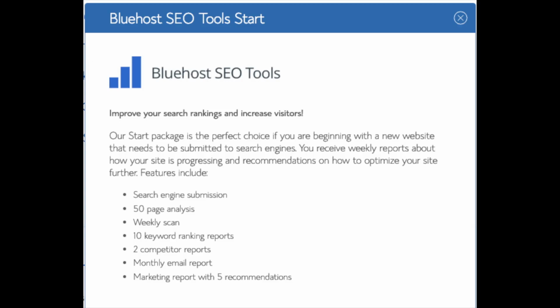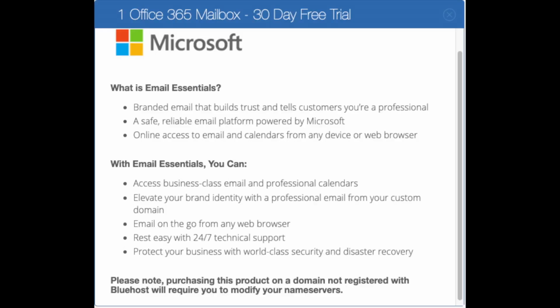Submitting your site to search engines you can do for free. This isn't necessary to have. Office 365 Email Essentials is the email software Microsoft Outlook that is commonly included with Microsoft Office. If you like to have your email powered by this Microsoft add-on, feel free to keep this selected. This isn't necessary to have. All these add-ons are completely optional and up to you to get.